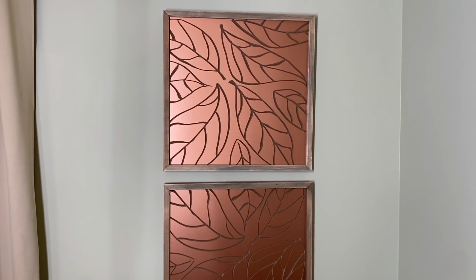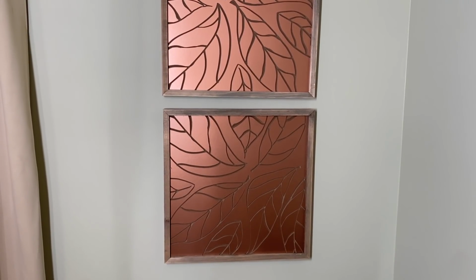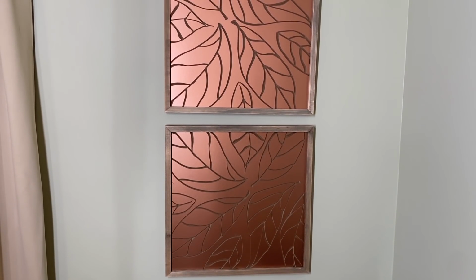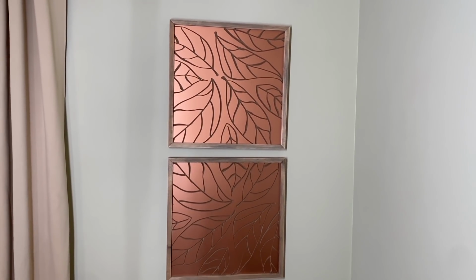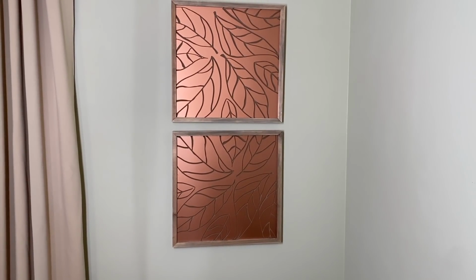Here is how it turned out, and I love that copper finish, and by turning that one piece it looks like two different wall arts that complement one another. So I love that, and now it's time to move on to the surface of our dresser.